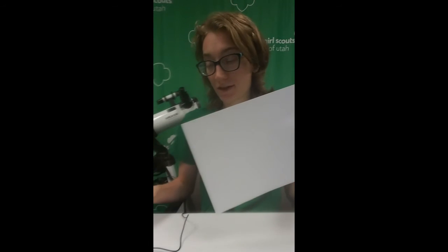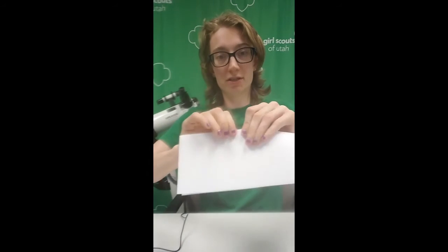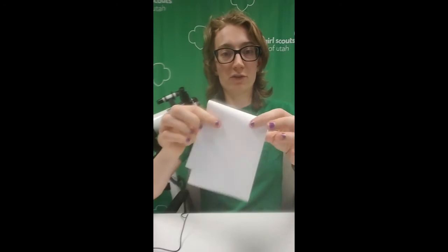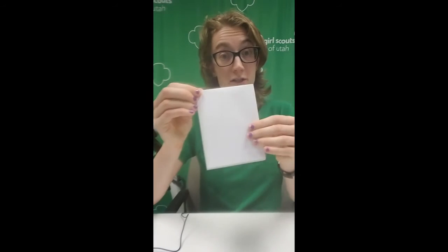And to make your moon sky book, we're going to make it out of one piece of paper. And the only other thing you're going to need are some scissors. So what we're going to do is start by folding it in half hot dog style. And then we're going to make sure that it's got a good crease. Then we're going to fold that in half hamburger style. So now it's folded into quarters.